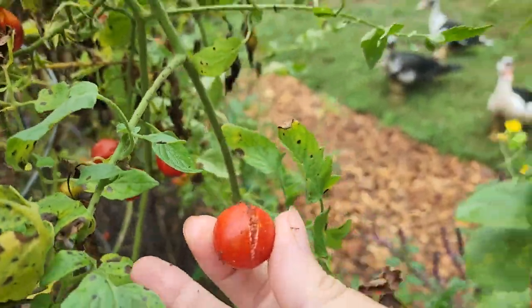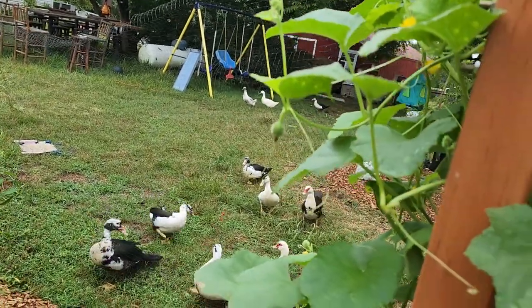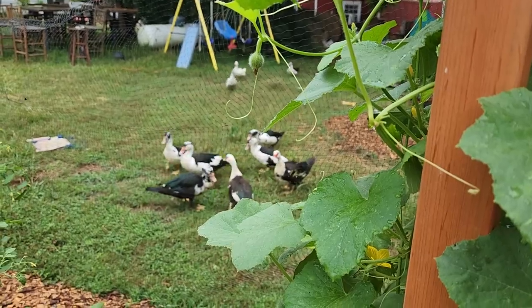This rain is making everything just split open, but the ducks are happy to use that harvest to their advantage. It's funny because Miss Elsie and I have been talking about how if we don't get some rain, we're not going to be able to seed our fall garden. So I've waited a little bit longer than I normally do.